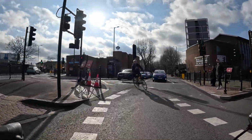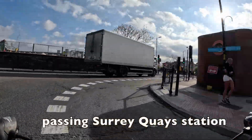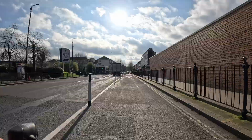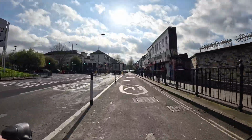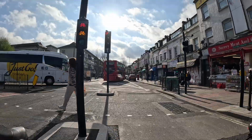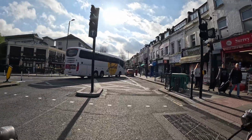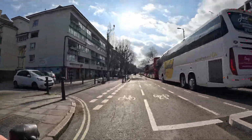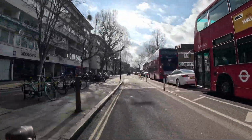I did ride down here on a weekend, however, when traffic was fairly light, so I'd be interested to ride it during rush hour and to hear from any of you in the comments who have also ridden it at a busier time to see what you think as well. If I have one constructive criticism of the new section, it is the timings of the lights.